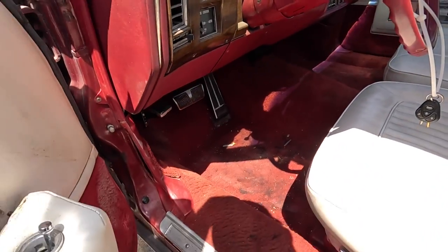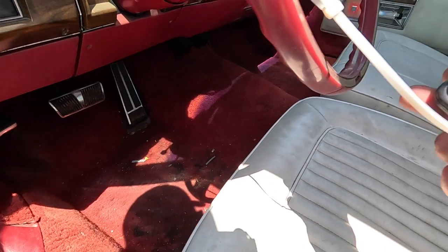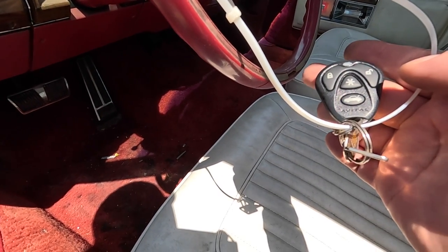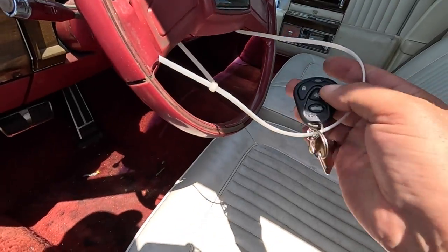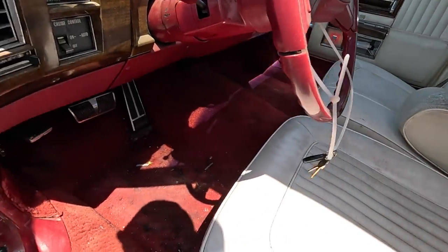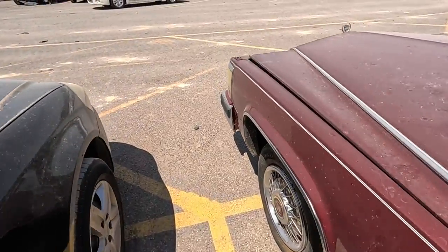I just don't know. Looks like we've got a, is this an old Viper? Or we've got a remote start. It's called an Avital. Does it work? Yes. The battery's dead. It's got power, but I mean, the battery's dead. It's not gonna start the car. So we might as well pop the hood.